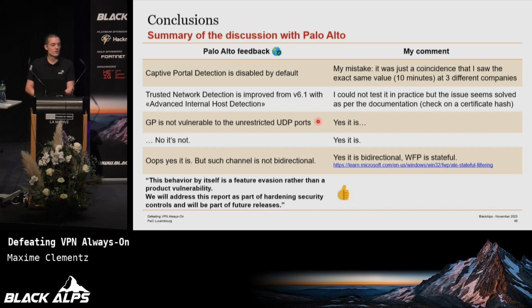Now, when it comes to the unrestricted UDP port, they say no, it's not vulnerable. I said yes. They said no. I said yes. Yeah, they realized that I was not wrong. But then they consider that it's not bidirectional. But that's something important that I did not explain. If you have a rule that will allow for some outbound connection, well, WFP is stateful, so the packet that will come back will be authorized as well. This is documented. And again, their final sentence: this behavior by itself is a feature evasion rather than a product vulnerability. No judgment. Yet, they are working on it, and they will release some updates that will hopefully fix the issues.